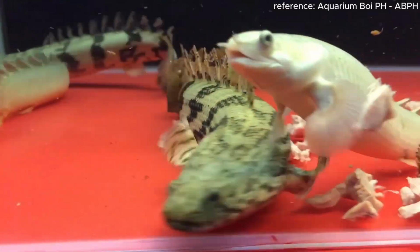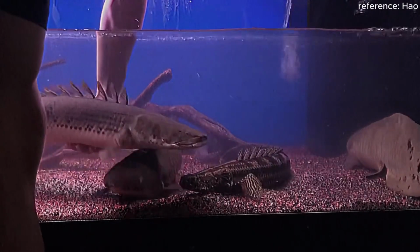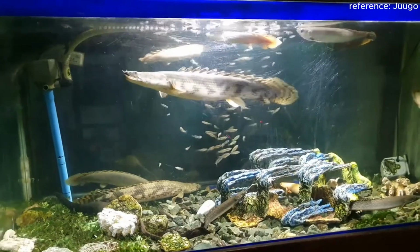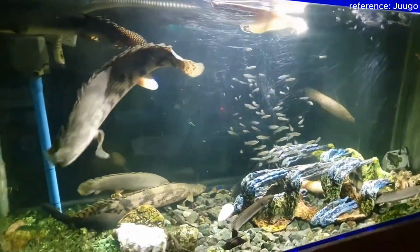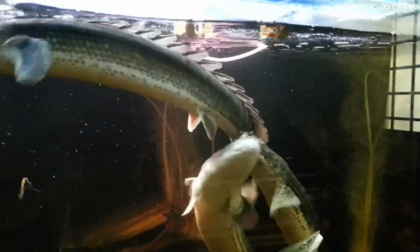Their diet's all about the protein, so feeding them a mix of live and frozen foods like shrimp, fish, and worms is going to keep them satisfied. When it comes to tank mates, Bichirs are relatively peaceful, but should only be housed with other large fish. Anything small enough to fit in their mouth will likely become a snack. These fascinating, ancient creatures are low maintenance yet captivating, making them a timeless addition to any large aquarium.